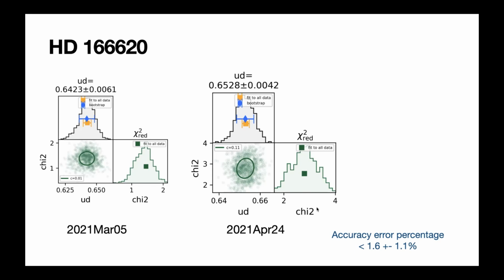And if you notice, this error increases as the star diameter decreases. That is expected. If the star diameter is close to the resolution of the instrument, for example for MIRC-X the angular resolution is 0.5 milliarcseconds, this star is close to the angular resolution of the instrument, so we are getting higher error.